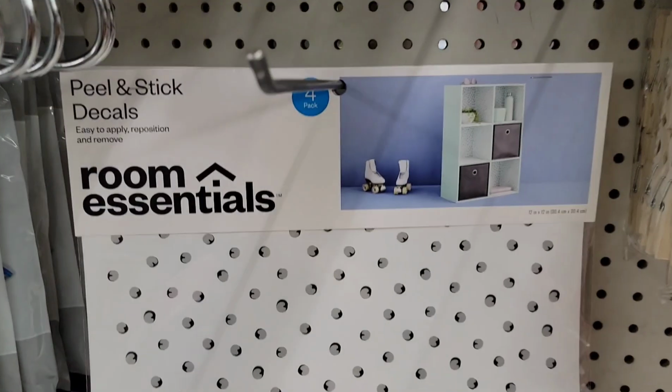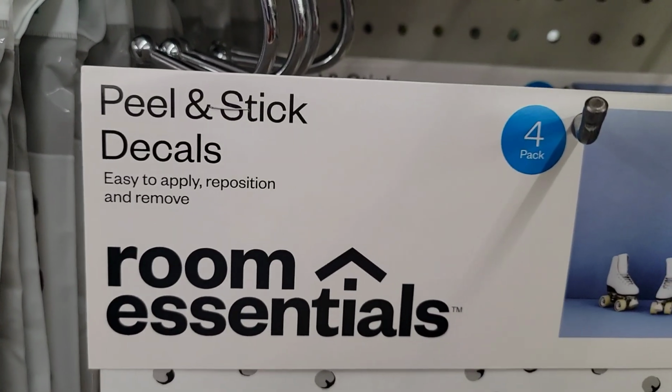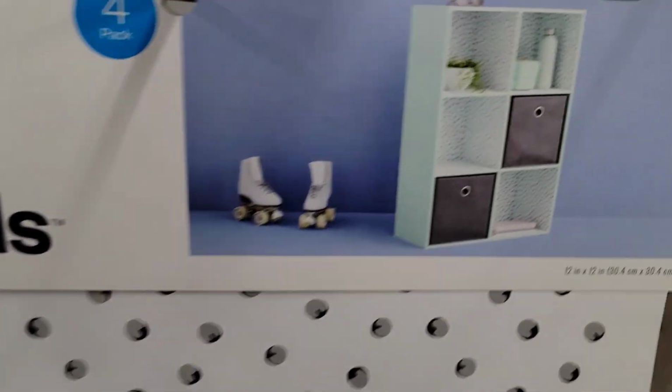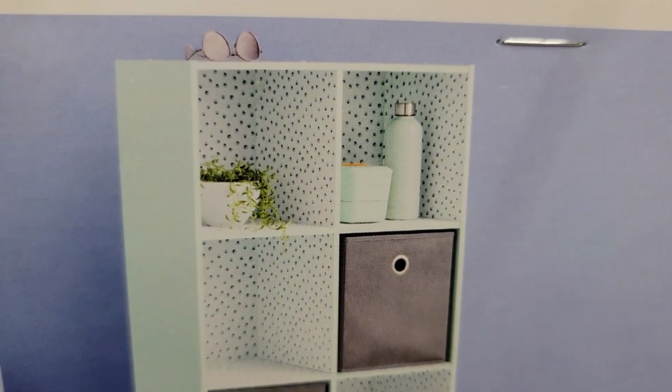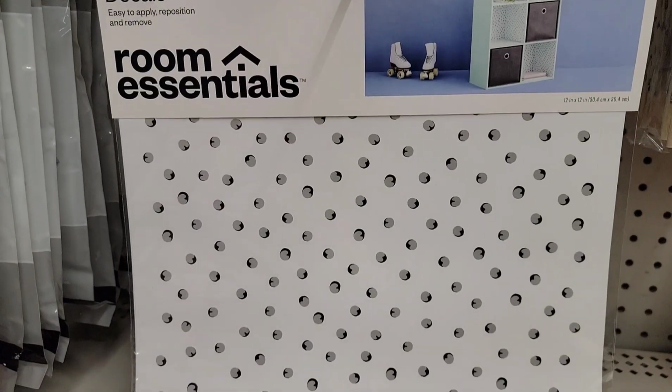You guys, this is the other design I saw up in Rocky Mount, and I forgot to show you. Peel and stick decals, room essentials. You see how they did the background? These are cute. These are the only ones I'm seeing here, and I'm shocked to see them here.